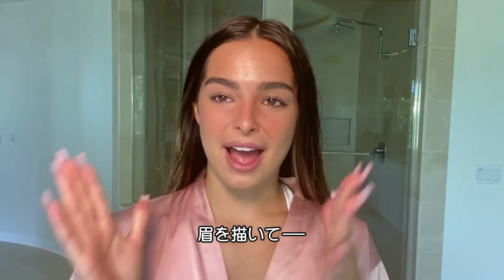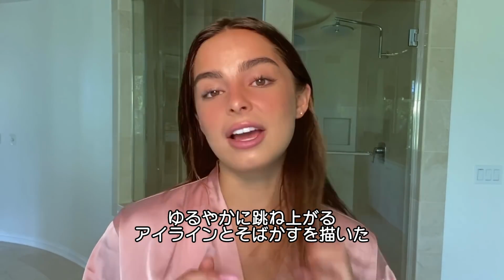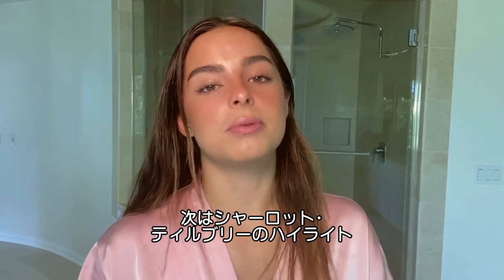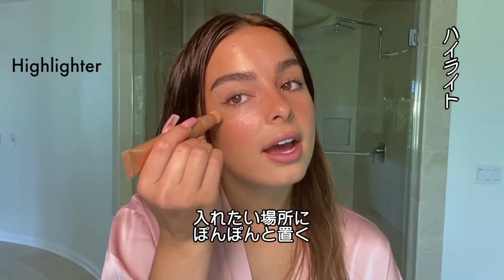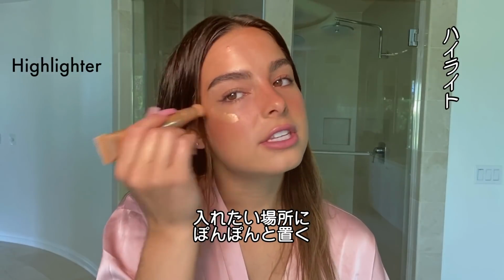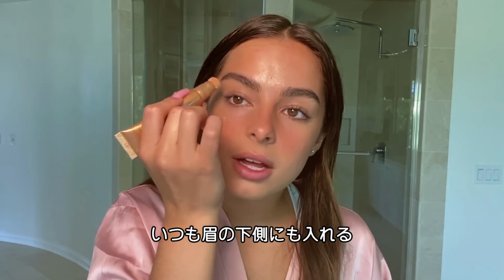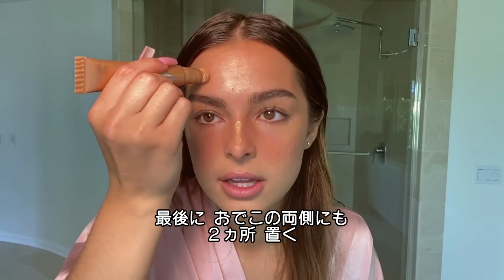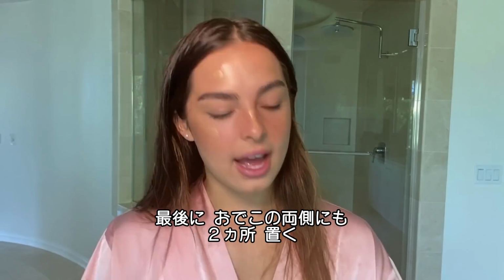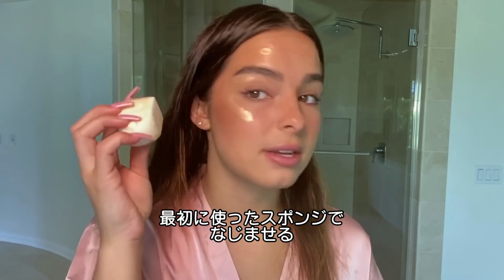After I do my eyebrows, a little bit of freckles, and a soft winged eyeliner, I go in with the Charlotte Tilbury highlighting wand in Goldgasm, and then I just take the end and dab it on the spots that I want to highlight. I'll normally put it under my eyebrow as well. And then two dots on the sides of my forehead. I will go back in now with my same sponge and just blend that out.